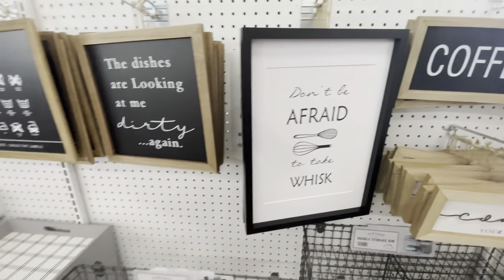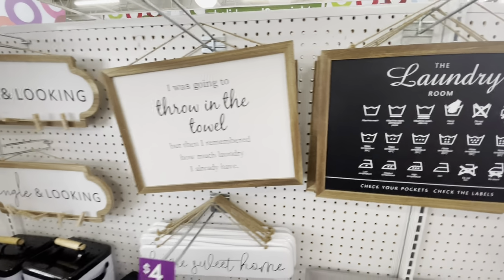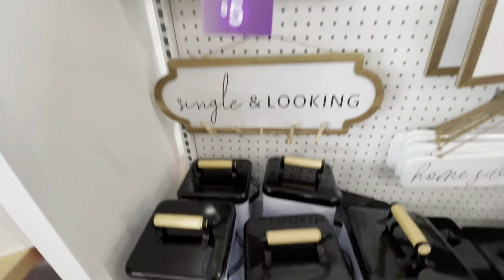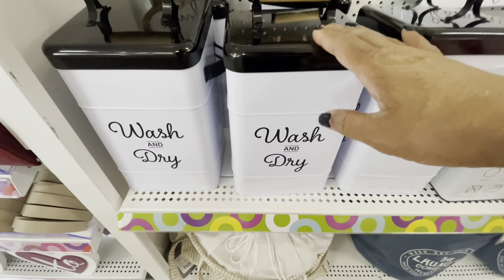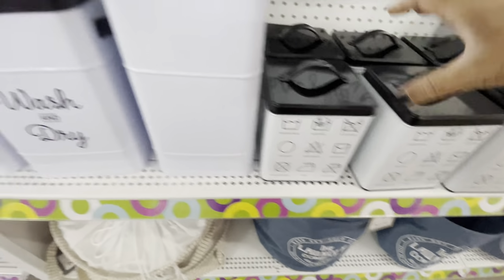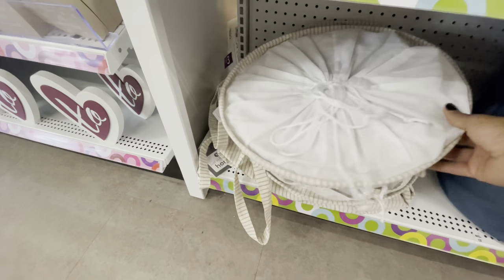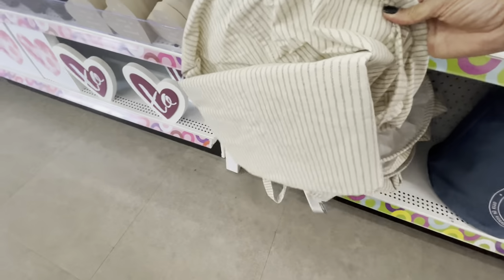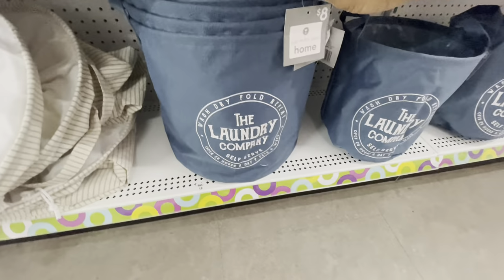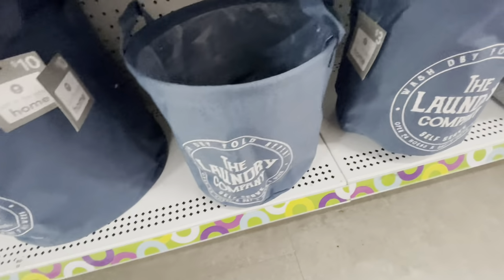I showed you this one here and this one here. The dishes are looking at me. The laundry room. I was going to throw in the towel, but then I remembered how much laundry I have. Okay. These here, I'm pretty sure these are $5. These are $3. No, these are actually $5, and I'm pretty sure these are $10. They have some of the, what are these here? Some laundry baskets. And they're very modern. Look at those guys. Those are really nice. I like those. They also have this right here, the laundry company. And these are $8. The smaller ones are $3.